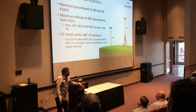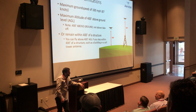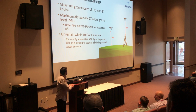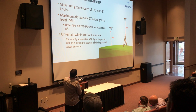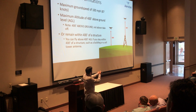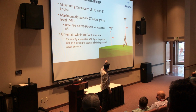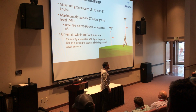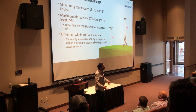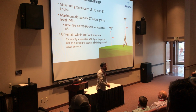Now again, no one's going to come and measure that with a reflectorless total station and say, hey, you're above 400 feet. But that's what the law says, 400 feet above the ground, or you must remain within 400 feet of a structure. So if we have this beautiful graphic here, if there is a tower, you can fly up to 400 feet above the tip of that tower, which is then more than 400 feet above ground, but so long as you remain within 400 feet of the top of a structure, then it is perfectly legal.